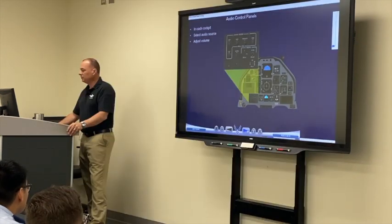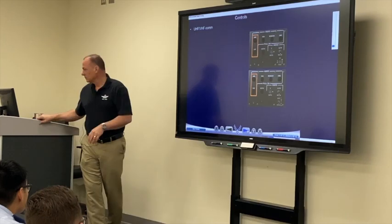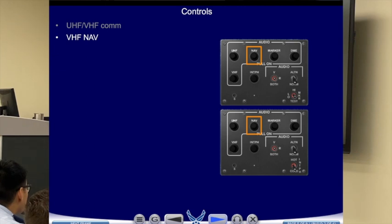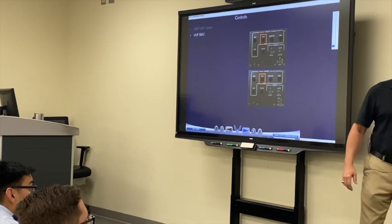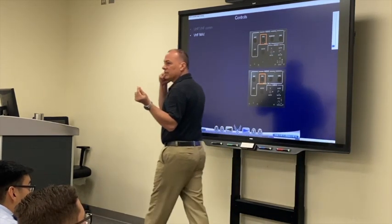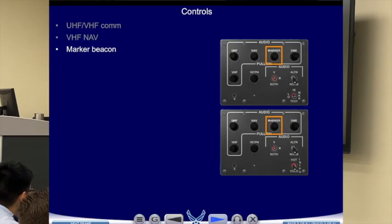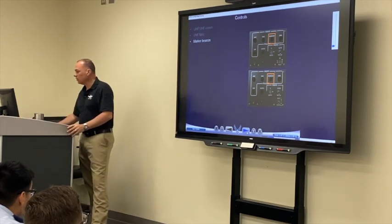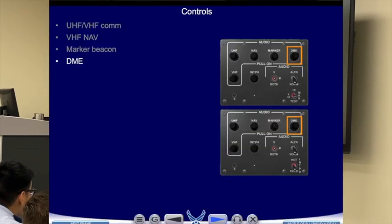We talked about what they do. Here's what they are. So you got UHF and VHF. Pretty straightforward there. Navigation, whatever you've got selected in the VHF nav window on your RMU. So if you've got this localizer frequency, if you pull out that knob, you'll hear the ident and/or voice if it's got voice capability for that particular frequency. Marker beacon, if the approach that you're flying has one of those marker beacons, then you will hear the marker beacon tone in your headset if you have that pulled out. DME, if you've got a station that has DME, you'll also hear the DME ident.